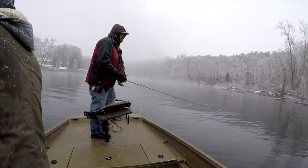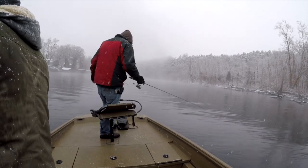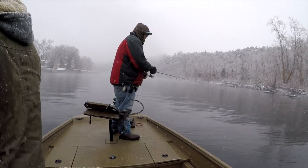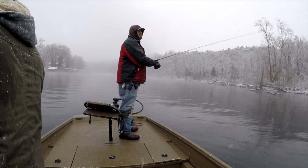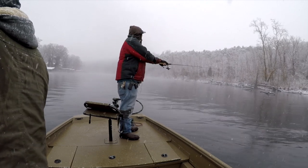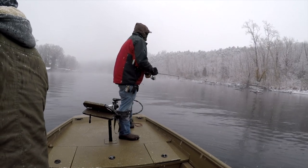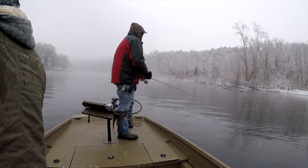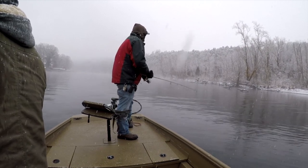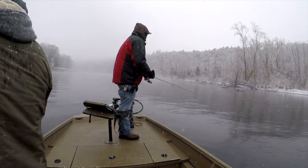And I've never really tried a brown jig out here before. And it worked really well on the White River, so I figured I'd give brown a try. Nothing officially on the first cast. I do see some fish surfacing over here in the calm water.